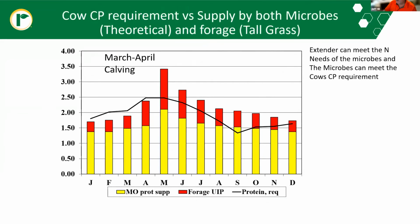So if we take that previous diagram and we overlay that with, or actually if we just look at forage, we'll look at the animal's requirement. Okay, so this is this black line here, right? So this is a cow that's calving in this March, April time period. So you can see the requirement going up for nitrogen or protein or energy at the same time. They're going to be really on top of each other. So that's going to go up due to lactation, and it's going to fall back down around weaning. And then it's going to start to build back up through the last trimester of pregnancy.